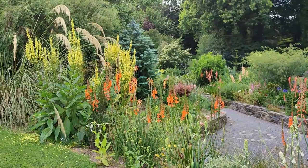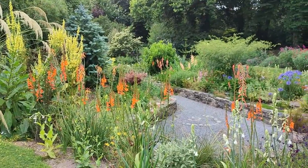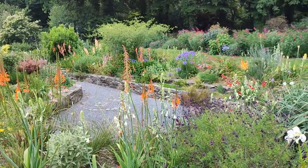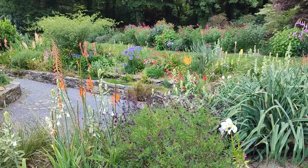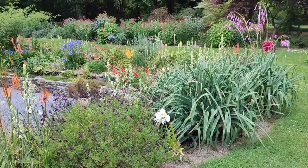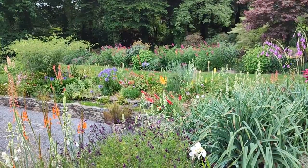This is a sunken garden, which of course is great for drainage in the winter. Normally we're very wet in Wales, but it's been a drought for a month, so we've been watering quite a lot. Got some species gladioli down there, Galtonias, Dieramas, agapanthus to the lower view, and salvias in a line behind. That's all species salvias at the back there. We'll go inside.